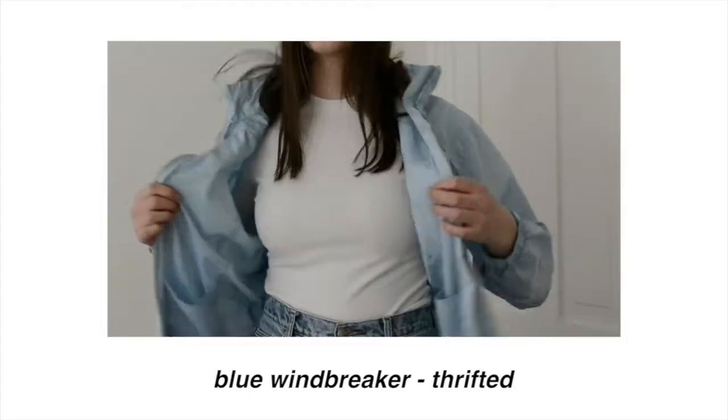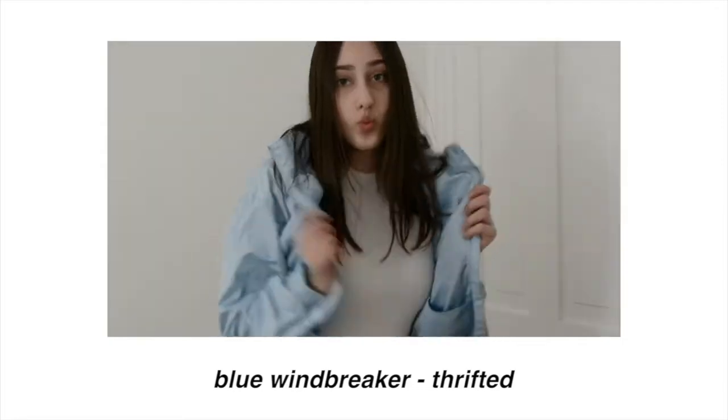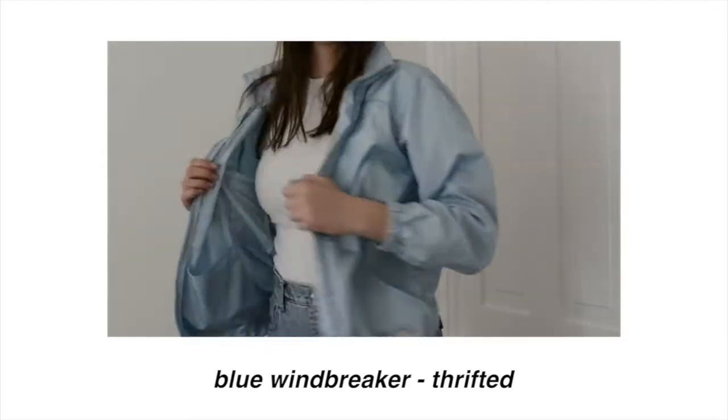And the other thing that I got from the thrift store I am so excited about, it is this windbreaker right here, and it's a really, really nice light baby blue kind of color. I think it's gonna be so cute for the spring, and this is definitely something that would go for like $60 at Brandy Melville, but I got it for I think like $3, which is amazing. And I'm gonna be wearing this a ton. I think it looks really good also with blue jeans. I think that's a really cool kind of style. Yeah, love this.